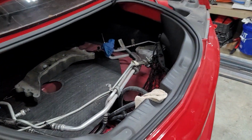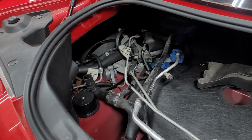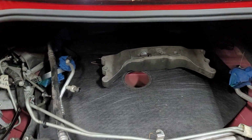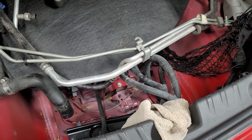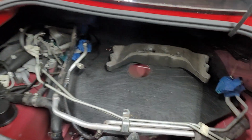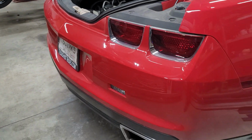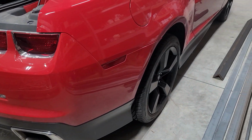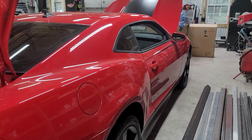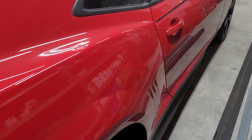Everything worked properly. In the trunk back here, you'll find all kinds of pieces that came off the motor that I couldn't use. There's motor mounts, transmission cross member, air conditioning lines, all sorts of parts like that that hook up to the motor that I was not able to use. Not really much to show in terms of the body of the car. The body of it is very, very good.